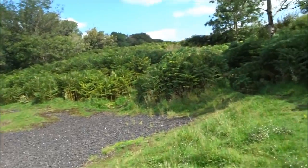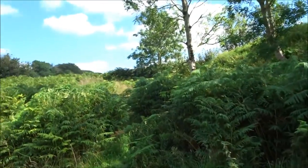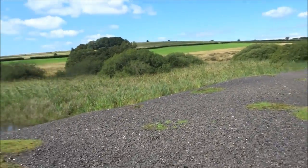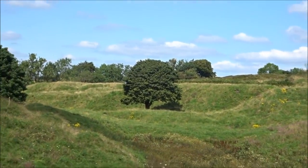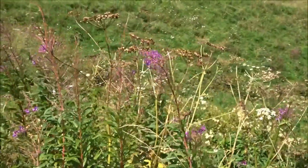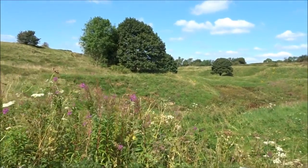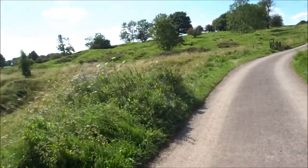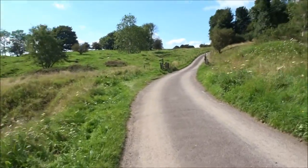Yeah, so everywhere I walk is to do with mining. All to do with the mining area. Right, over and out. I'm just going to take a picture. Right, a bit more of the Velvet Bottom area.